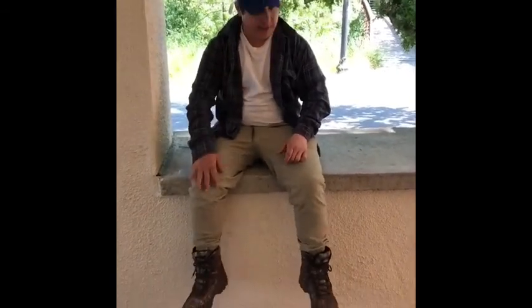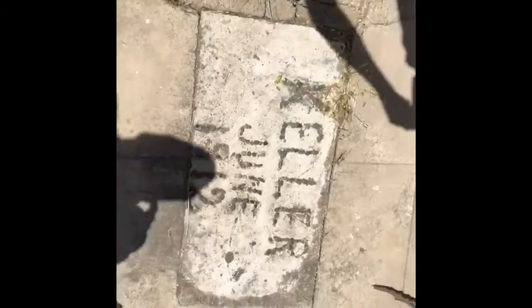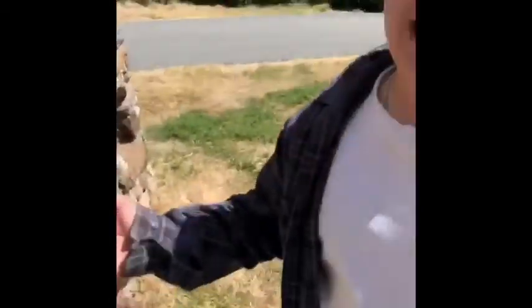So now we're at the haunted house kind of area. It's a pretty old house, so let me take you right in the back and show you. There's a little monument over here. It says Keller, 1912, June of the month. So this is a Keller ranch, and it was basically a homestead.